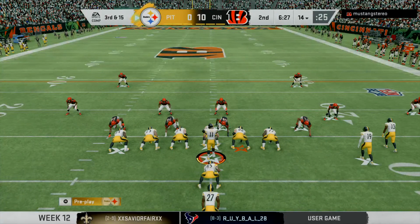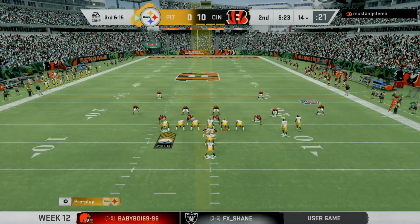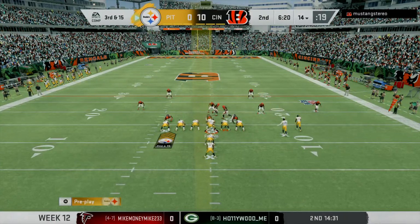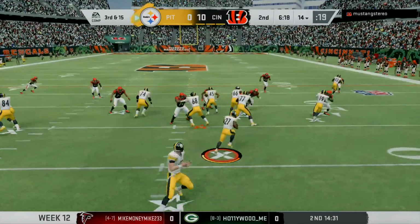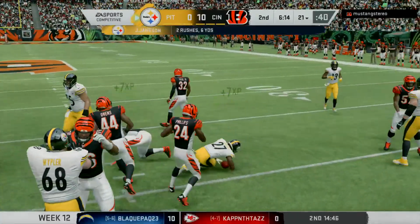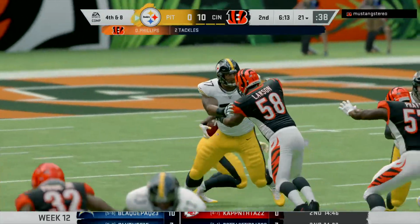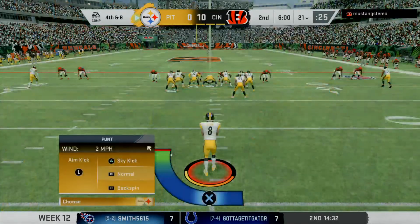Down. And a nickel look here for the Bengals as they try to defend this on 3rd. And he'll give it here to his running back. And that's not going to get it done. He'll come up well short of the 1st at about the 21. It's a 6-yard gain, and it leaves them looking at a 4th down.